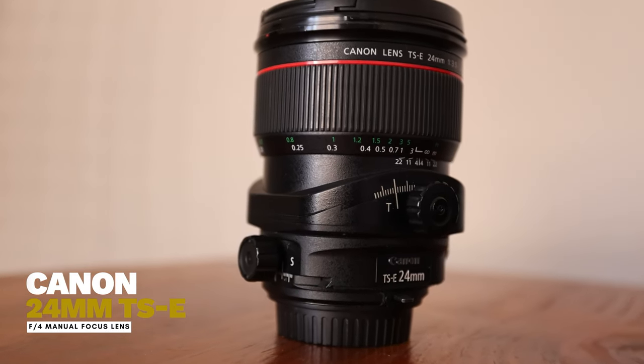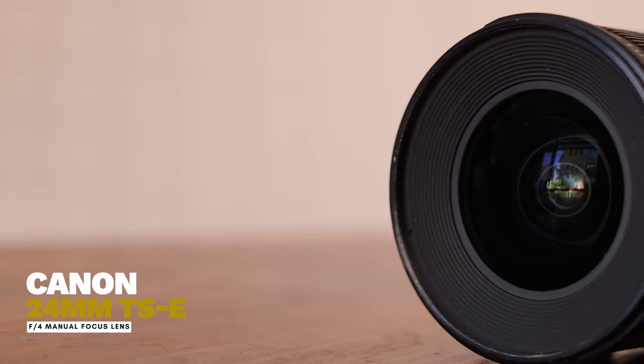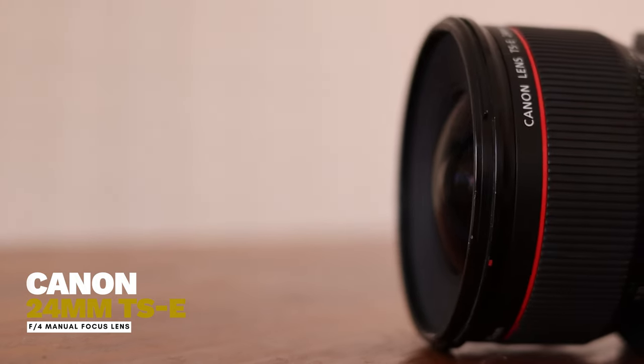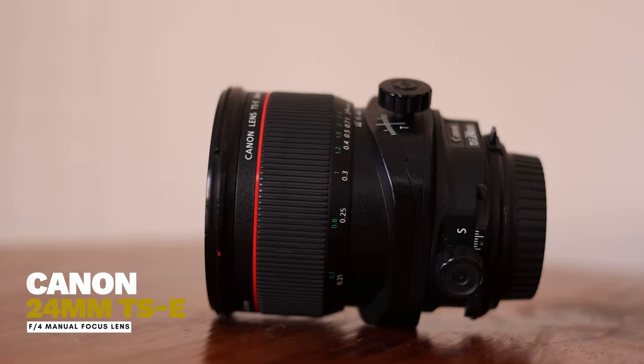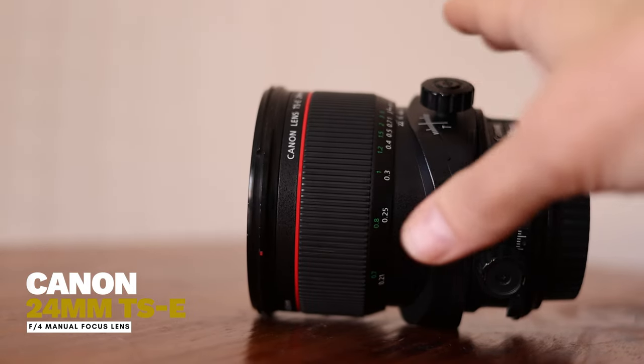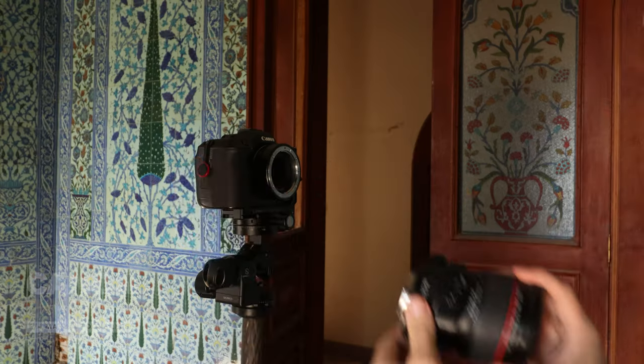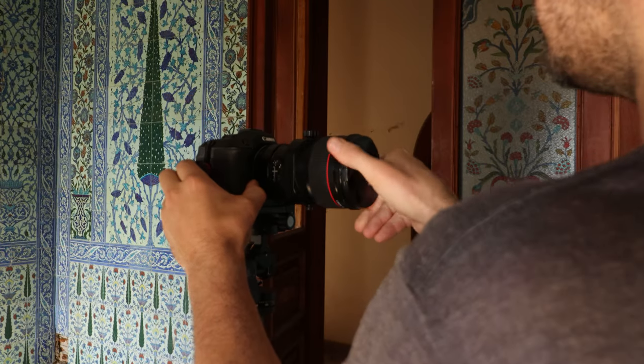Moving on to the 24mm TSE then. Also an f4 lens, this is a somehow sharper yet narrower brother of the 17mm. This lens can help if you need to compress a scene or if you're worried about stretching an image too much. This is the Mark II version, my second copy of this lens, and I've owned it for around 18 months.